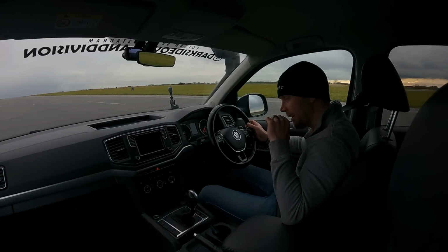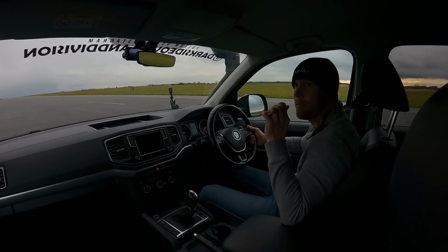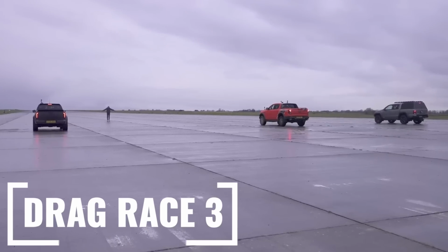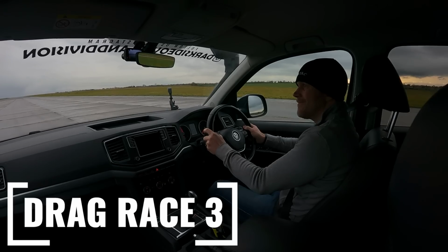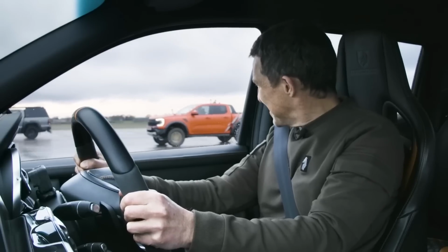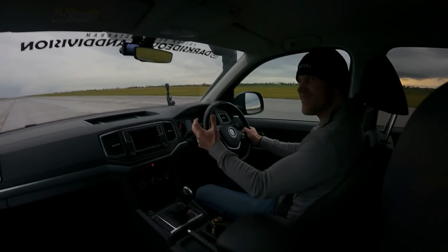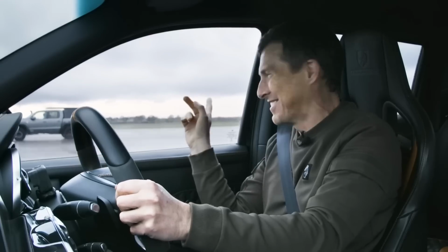It definitely needs a little mapping on the gearbox, and then I think it'll keep up with some other quarter-mile times. But yeah, it's really, really good. 3, 2, 1. I've got the start there. Oh, it's closer. And his gearbox was struggling then.